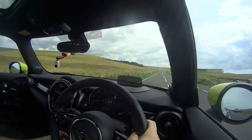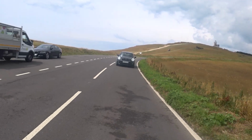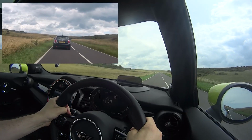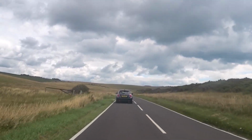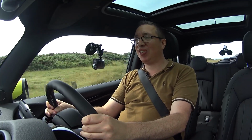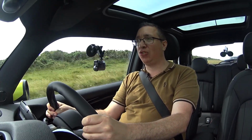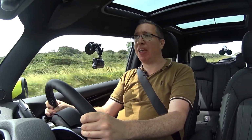Let's get ready to go. We're going to put it in sports mode. Get ready to floor it as soon as I flash my lights. And we're off. Yeah, that's quick. Definitely dropped that petrol for a little while, but it was gaining on me again, so that was close. That was closer than I thought it was going to be.